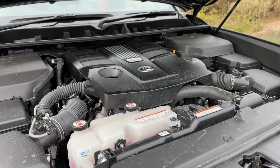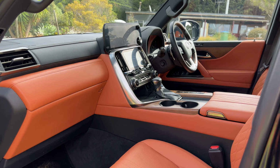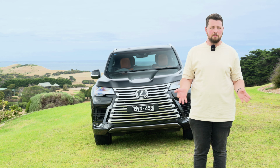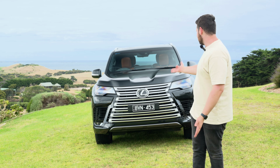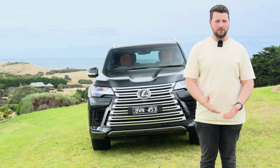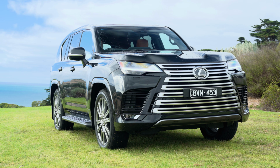Let me just say, if you want something that's ultra reliable, because at the end of the day, it's a Toyota product, is really, really luxury, not the greatest in every respect, but it does everything just really well, then absolutely, I could recommend the Lexus LX600. And yes, I think it is the better Land Cruiser. Definitely the best Land Cruiser, and not just because it's a Lexus, I just think it really suits the purpose of this car.